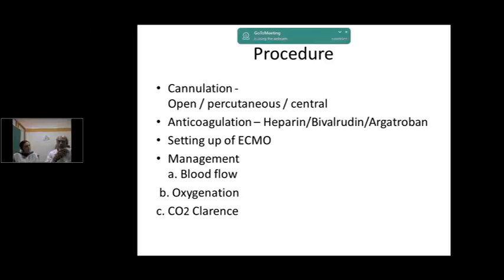What about the role for anticoagulation? Yes, as with any standard cardiopulmonary bypass, it requires anticoagulation, so heparin is required. Normally we give heparin at 10 units per kg body weight, and then titrate with ACT, the activated clotting time, keeping it 1.5 times the normal, in the range of 180 to 240. If there is a problem with heparin, we have to think of other options like bivalirudin or argatroban.